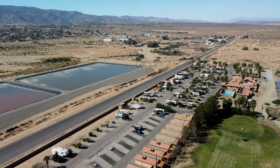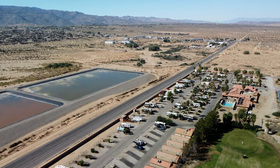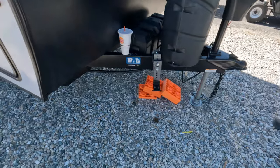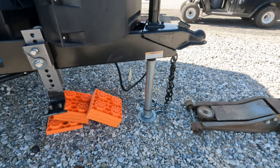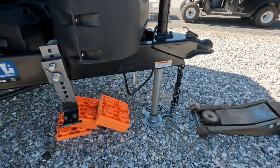We made it to our campsite and unhitched, and everything was perfect until... I've never ever had that happen before. The trailer just rolled right off of the orange blocks, right into the ground. Now we have to lift it up to get it back in there.